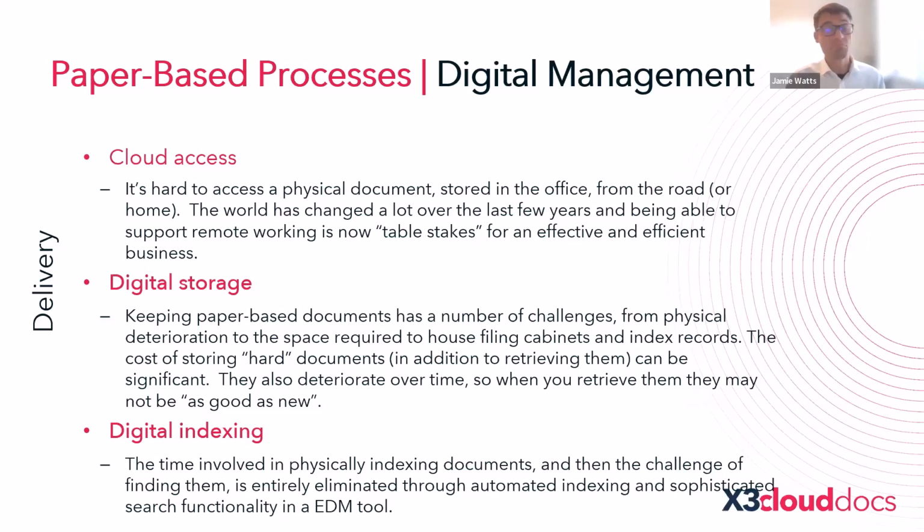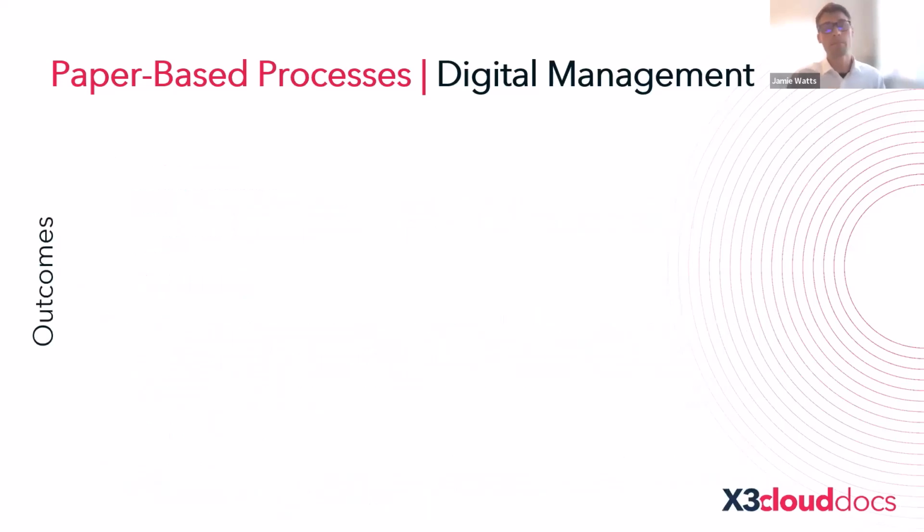Digital indexing. Self-evident. You don't have to spend time indexing. You can search for stuff. A system should digitally index. It should automatically do that. You shouldn't have to key in loads of data. It should grab data from the system of record, your ERP, when you're generating an invoice, when you're generating a quote, and automatically index all of those things.